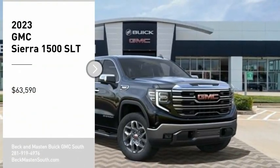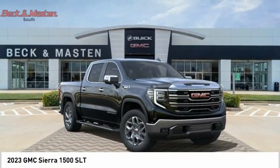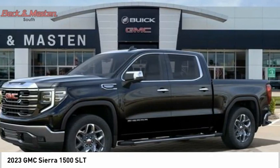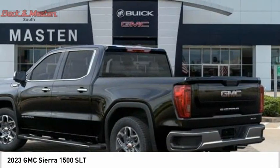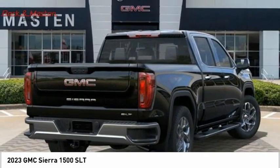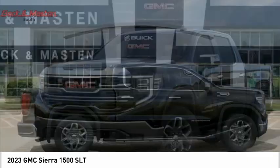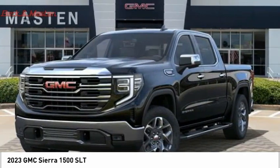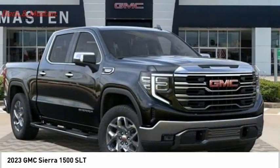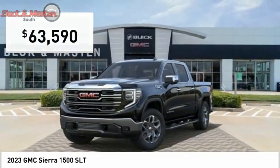Come test drive the 2023 Sierra 1500. The GMC Sierra is a full-size pickup with all the functionality you could expect. With multiple trim levels, the GMC Sierra provides a wide range of features for you to enjoy. Power and advanced technology can both be found in this fantastic truck and is priced below $65,000.